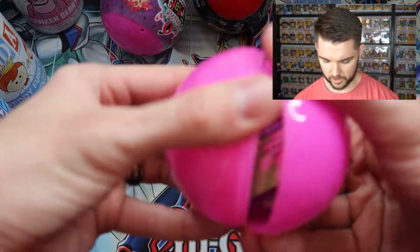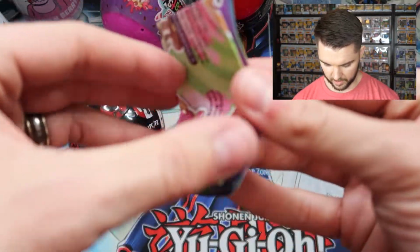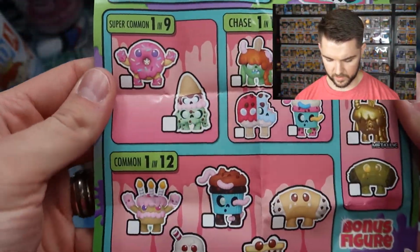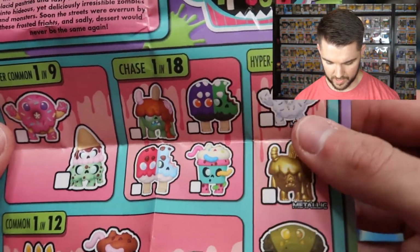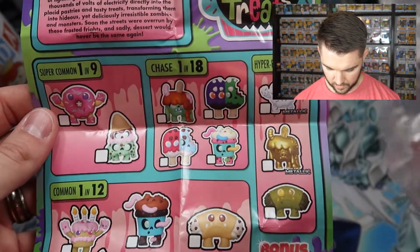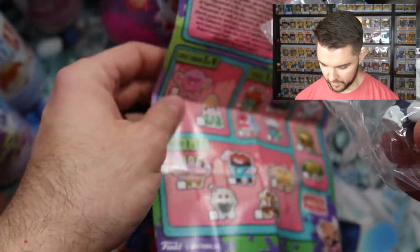So we're just going to open up our little sphere, and I'm going to show you this. I'm not going to look at what we got yet, but it has a set list that comes with it. These are generally about $4, I think, but you can see they're super commons that are 1 in 9, chase 1 in 18, hyper rare 1 in 36, and then common 1 in 12. We got ourselves a hyper rare. What? We got a 1 in 36?